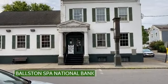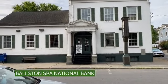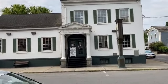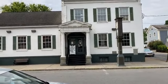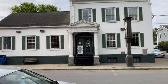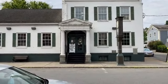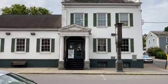This is the bank that is on Front Street. It's the Ballston Spa National Bank, and Mrs. Avola is going to be taking you there later in our video on our field trip. Why do you think places need a bank? Think about that before you see Mrs. Avola.